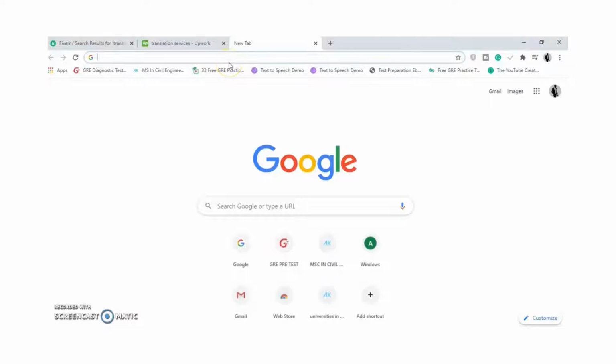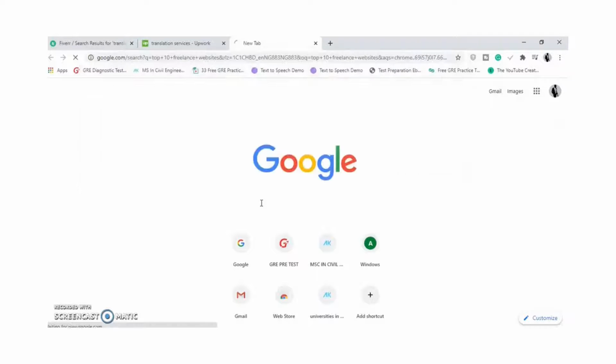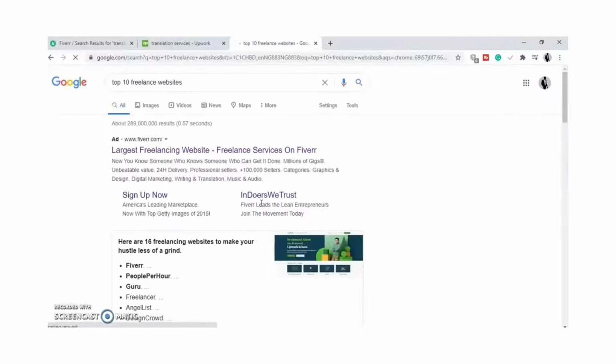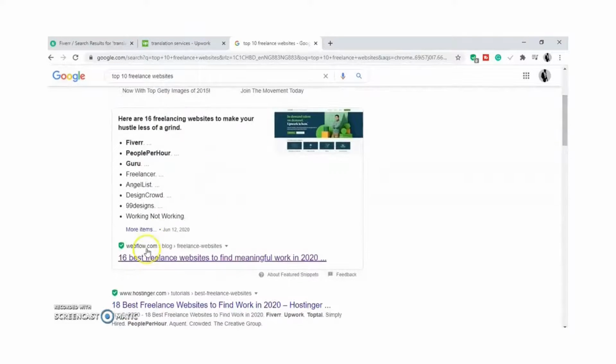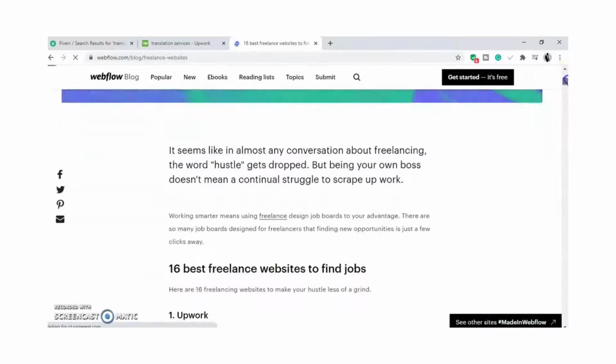So one other thing you would want to do is to Google freelance websites. Like you can search for top 10 freelance websites. Okay, so here you have them, top 10 freelance websites. So you just go ahead, sign up for, well, you don't want to sign up for all, but at least the top 5 of them, the best 5 freelance websites. You want to have an account there, set up a very good profile with a very good profile picture.